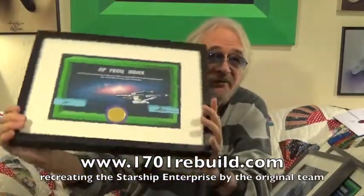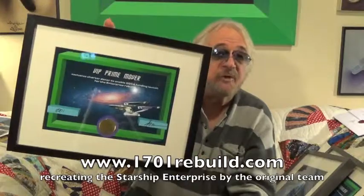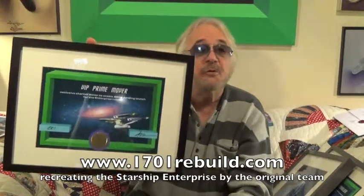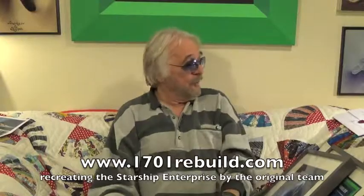And you don't get the frame, but these frames are $9 at IKEA, and look, they do the job beautifully. So you get the top-of-the-line Prime Mover certificate, which you get for $100. You get the PDF of the book, you get the photo, and you get this for $100. So for $200 more, here's what you get.